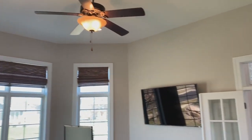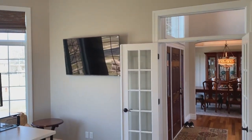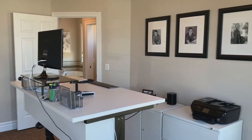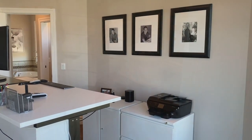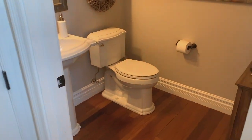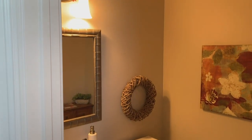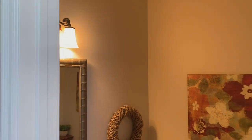We're at work. One of the things I loved about this room was the light that's shining through. Really, really nice. Good size office. You know, you don't feel crammed in there. Half bath off the entrance as well. You walk into the front there, and there's that half bath that we're just kind of getting a peek at. And that was your main floor.